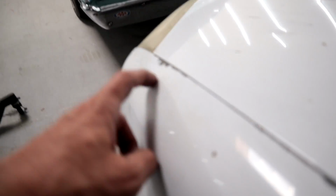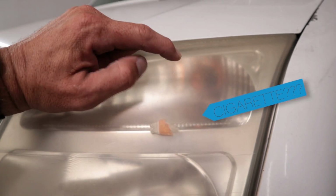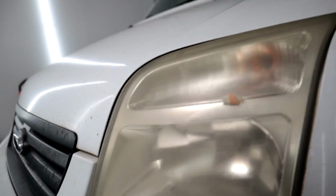Here's one of the peeling spots of the paint. Again, I'm not too worried about that. The headlights are yellow and foggy, so I'll get that cleaned up. I actually might have to just replace it, but I'm gonna do a video for you guys on headlight restoration. The bulb up here is actually disconnected, and it's not just the bulb, it's the actual housing, so I might just order new ones, but we'll do a video first on that.